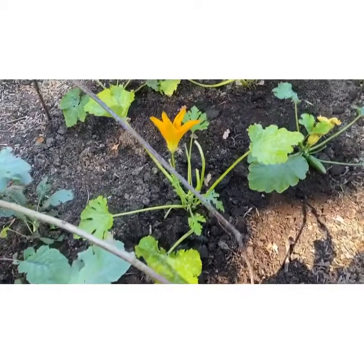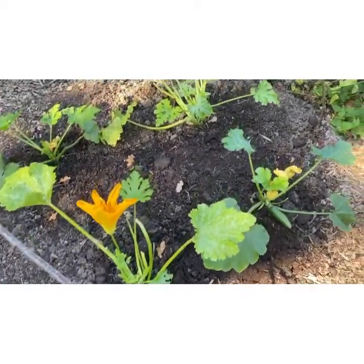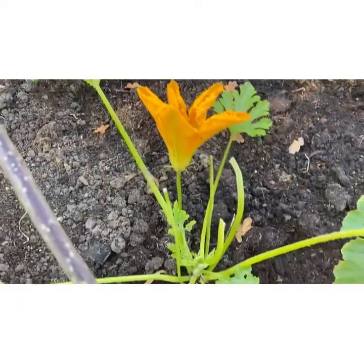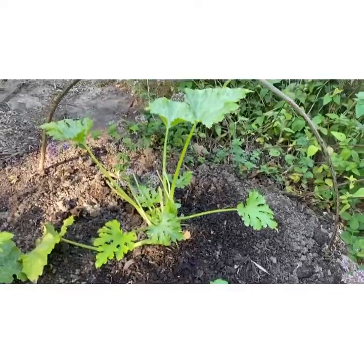And at the end, I've got some new courgettes that I've just planted out. So these are ones that I grew quite late. Hopefully they'll produce some good fruit. Fingers crossed they'll be all right.